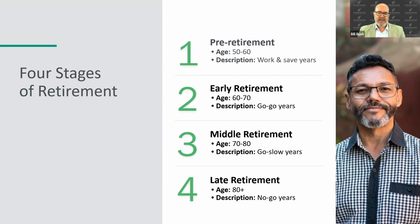And so next we have the early years of retirement, maybe that 60 to 70 age range. The go-go years that are often referred to, people often have grand plans at this time, like traveling, volunteering, maybe starting new hobbies, got a lot of energy, working part-time, spending more time with family. And then the third point you see down there is the middle years of retirement, 70 to 80 or so, also referred to as the go slow years, which bring more financial decisions.